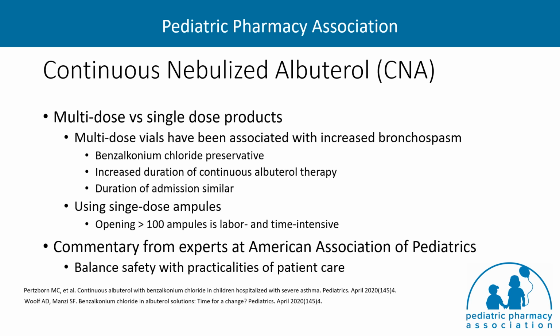However, for the pharmacy, opening up sometimes greater than 100 ampules to create a continuous nebulization is labor and time intensive. So the American Academy of Pediatrics' official standpoint is to balance safety with practicalities of patient care. So basically it's a great way to say, do either one you want, whatever you consider is best in your facility.